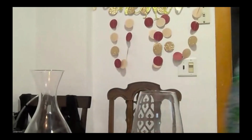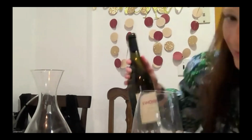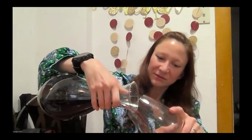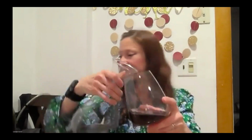Let me grab the bottle so you can see what it is. So this is the Xinomavro Young Vines. I'm not even going to try to pronounce the rest of it, but this is the one I'm having. I've definitely seen this online. I got this from a nice wine shop down the street. Comes from Macedonia. Oh, that color's amazing. I don't know if the camera's really catching it. I mean, it's a 2021, but it feels like it has age on it. Oh, that's nice.